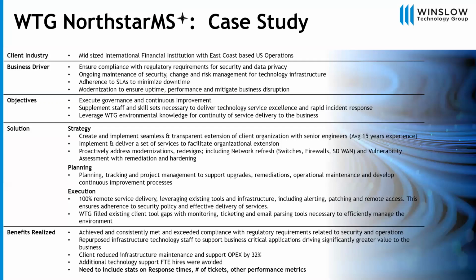Planning, so helping them plan and track project management to help them support updates, remediation, apply patches, and just provide operational guidance and really helping them develop and continue improving on their continuous improvement process. And then execution. We actually deliver this 100% remote. We leverage different tools and infrastructure from alerting, patching, and different types of remote access to ensure that we can deliver secure services wherever we are, wherever they are, and then leverage OEMs such as Dell and HPE for break fix type services on site.